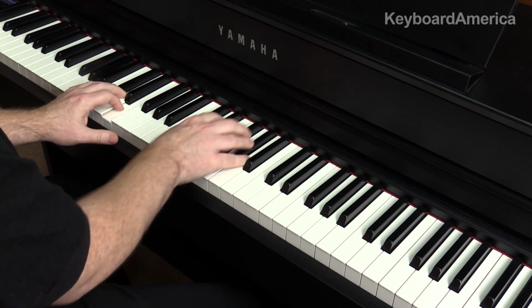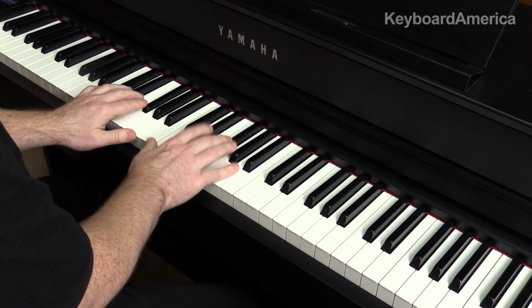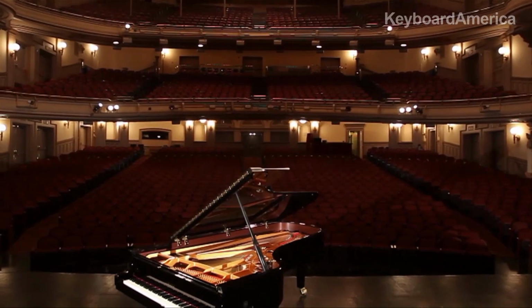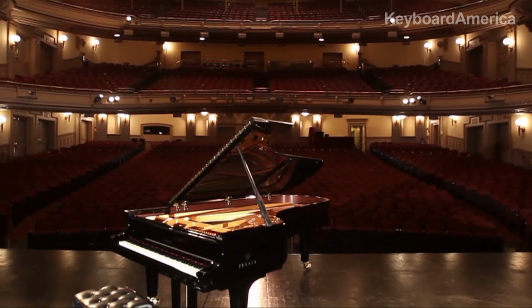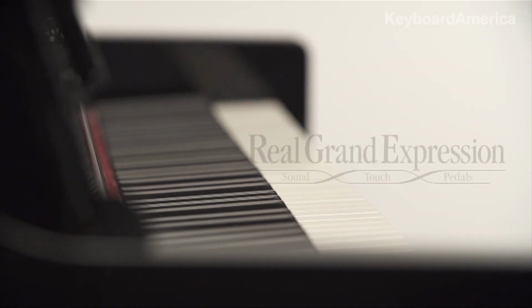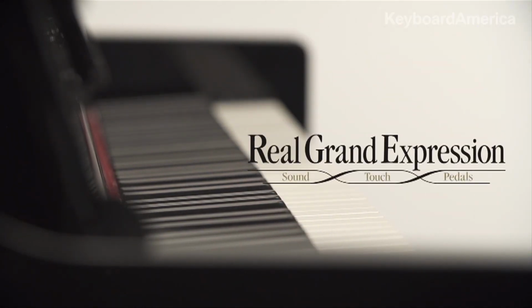This beautiful piano is the CLP 675, and it's the second to the top model in the series. And that amazing piano sound is the unmistakable tone of one of the finest concert grand pianos ever made, the Yamaha CFX 9-foot concert grand piano. You have to sit at this piano and play it to believe it, because its expressiveness and dynamic range completely redefines the standard in digital piano technology.